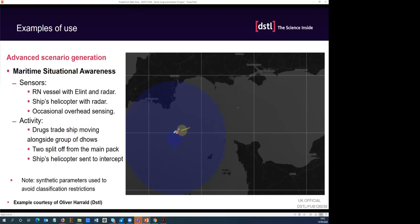And so this scenario is just exploring how, as you bring sensors into a complex scenario, that cuts down the uncertainty and makes the track more accurate. This is again a work in progress, and it's got synthetic parameters to avoid classification restrictions, but it just gives you an idea of the kind of use that we're making of Stone Soup to set up advanced scenarios and really understand the level of performance you get in those scenarios. Next slide, please.